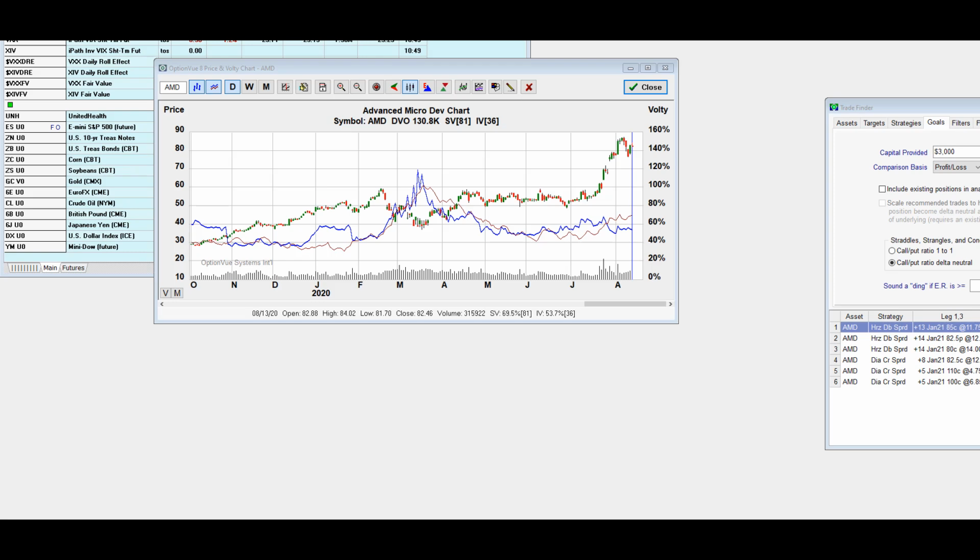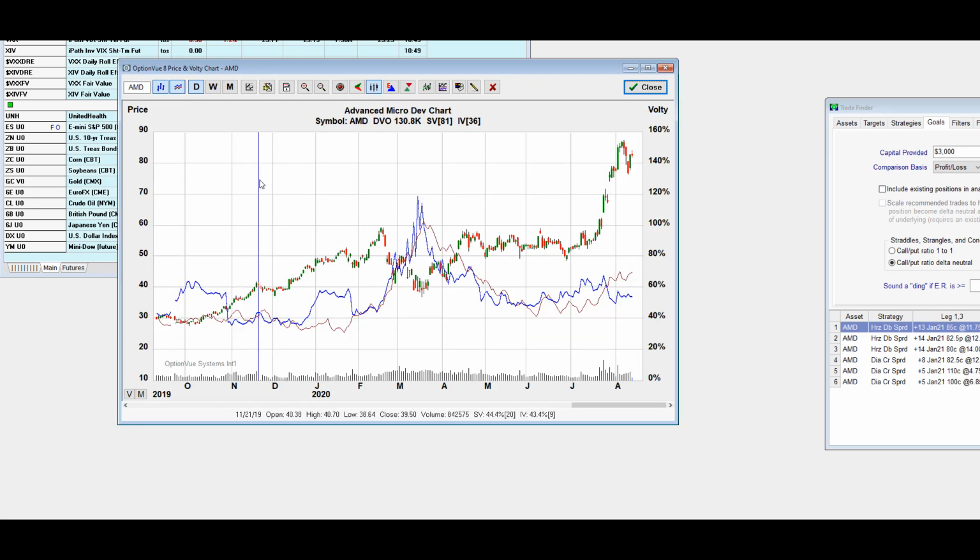Where I was going with that here is having a look at where the option premium is. As we've looked at this a couple of times over the last week, as I've been showing more and more of these, the brownish line here is the actual volatility, right? That's the statistical volatility right here. SV, statistical volatility, is running at 69.5%.